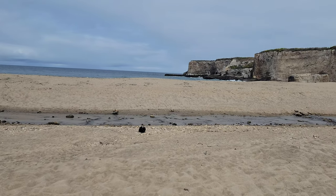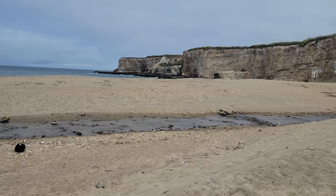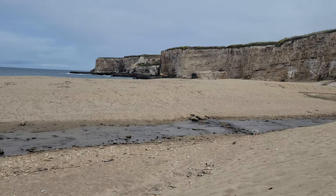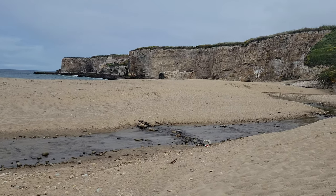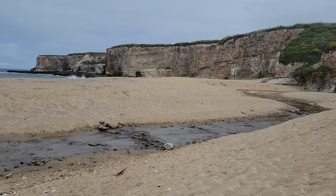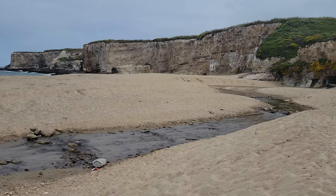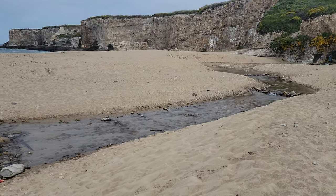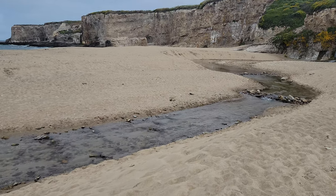I can definitely tell you that it is way deeper than the last time I was here. It's probably been a good 7-8 years since I was here, and this is like a little river gorge now. It was not like that before.